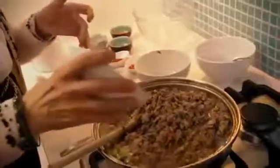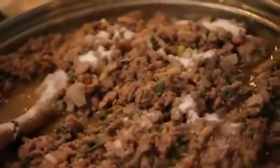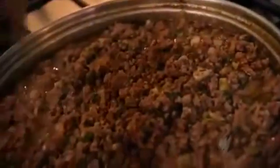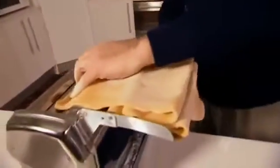I put in a bit of salt and then a bit of sugar. It gives that sweet and sour flavor. Yvonne adds sweet paprika mixed with a little water, a few pinches of cinnamon and ground cloves. She uses short crust pastry rolled out by her husband Ruben.